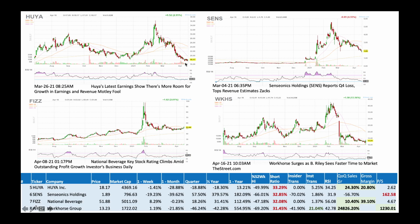So I'm buying this, because it's stabilizing and trying to go up from a relative strength index perspective, and also from a share perspective, there are some green shoots, as you can see. And it looks like their latest earnings are showing there is more room to grow with this share. If you look at HUYA here, 1 year they're down 18%, half year they're down 18%, and 1 month they're down 28%, 1 week minus 1%. So there is some chance, as you can see here, the drastic steep decline has stopped, and now they're trying to make a slow movement upward.